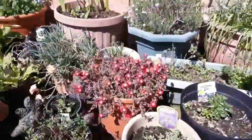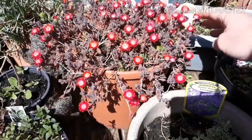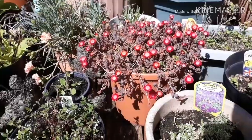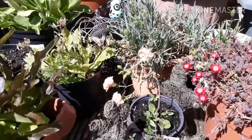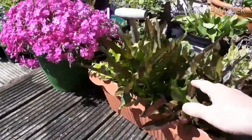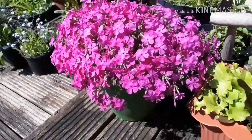Sun's out today, so this, is it Delosperma, Jewel of Desert Garnet, they only come out when the sun's out, and they're beautiful. Carnations have started to come out. Lettuce is doing really well. My daughters have been having the odd little bit of this on sandwiches and that. And here is the phlox, which is stunning.